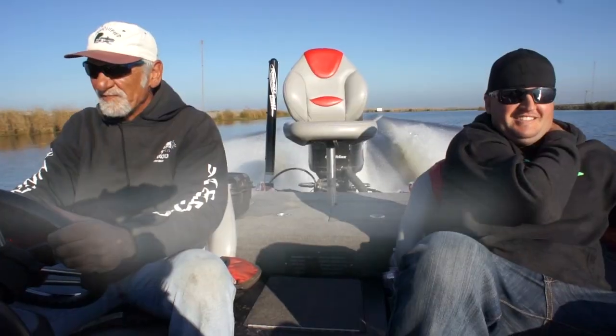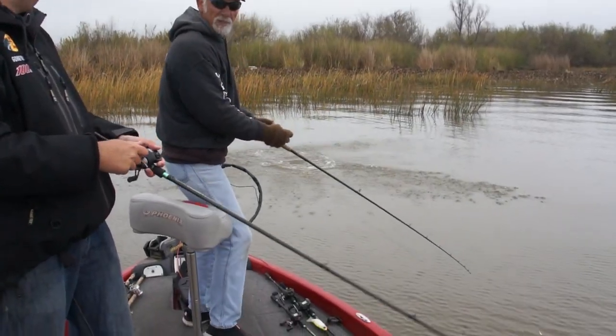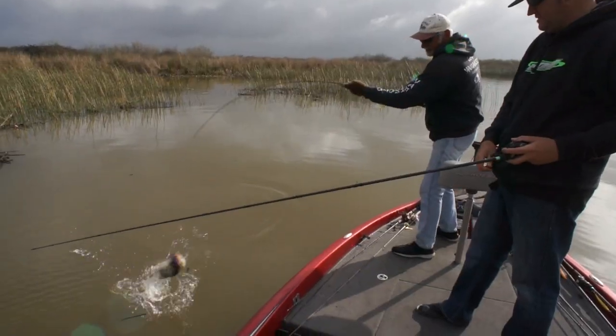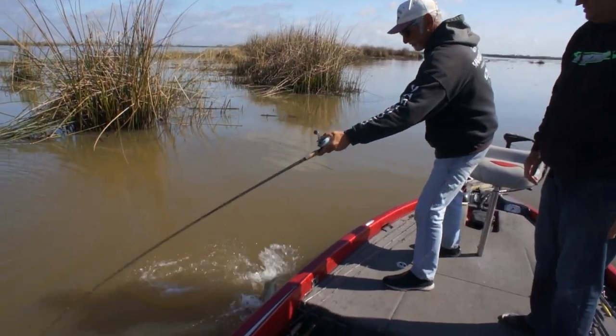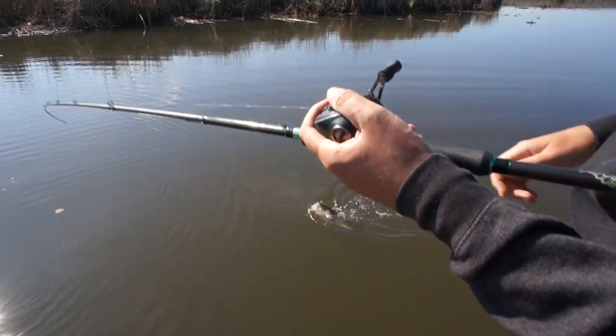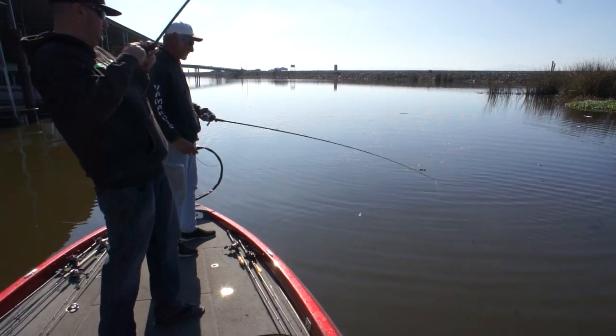Fish in the river, people. Oh yeah. Fish. Oh, one. Big fish. There we go. Yeah. Oh, that's a boxer. Big 7-inch Senko. Another fish. Double. Double.